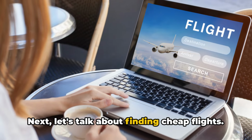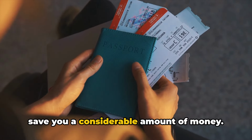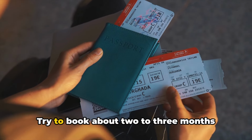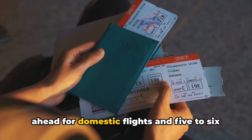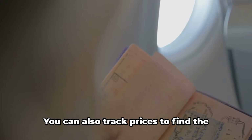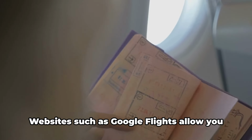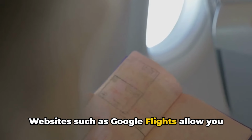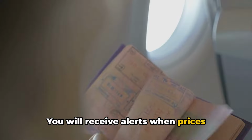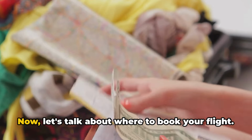Next, let's talk about finding cheap flights. Booking your flight well in advance can save you a considerable amount of money. But remember, not too early. Try to book about 2 to 3 months ahead for domestic flights and 5 to 6 months for international ones. You can also track prices to find the best times to make your purchase. Websites such as Google Flights allow you to watch flight prices over time. You will receive alerts when prices change as well as trends, so you will know the best time to buy.